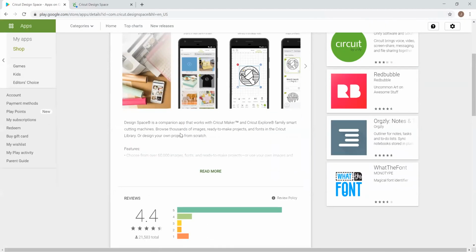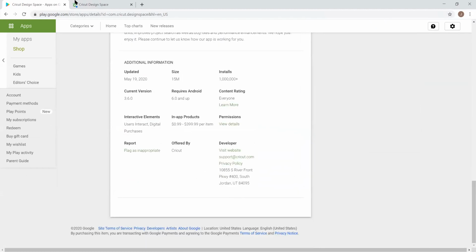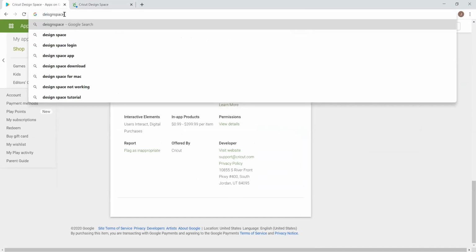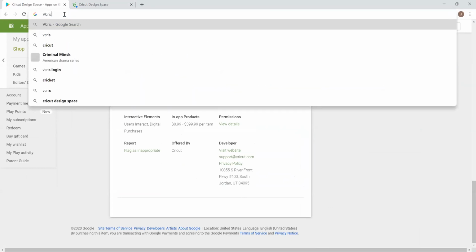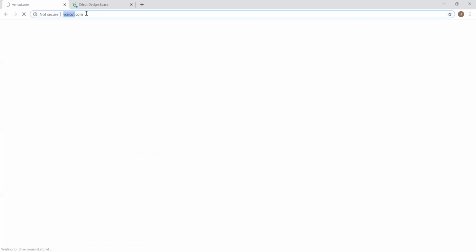You can purchase individual images for about 99 cents. You can do $7.99 per month, and then there's a price for the yearly, but I can't remember exactly what that price is right now. If you go to Cricut.com and search for the subscriptions, you can find the Design Space subscriptions there, and then it will show up for you.